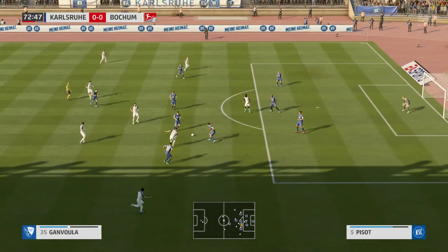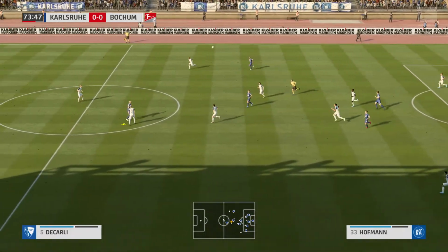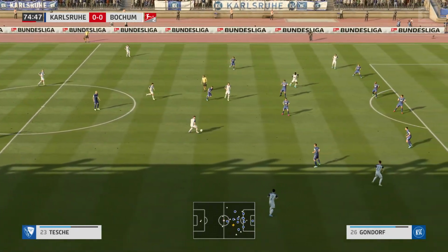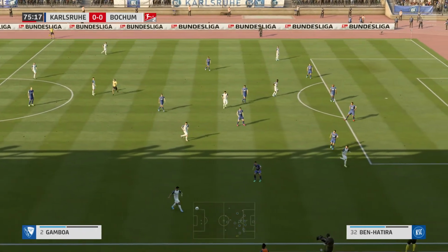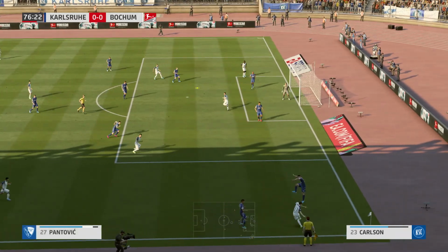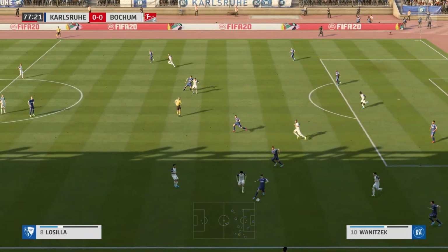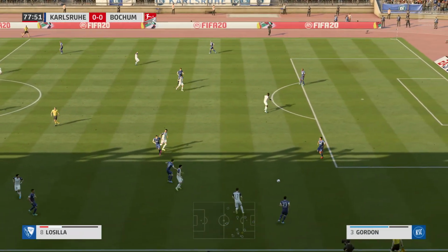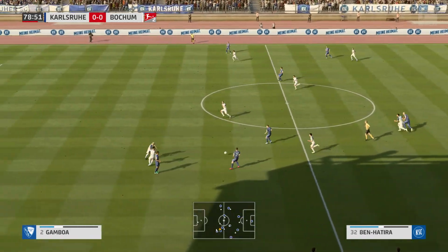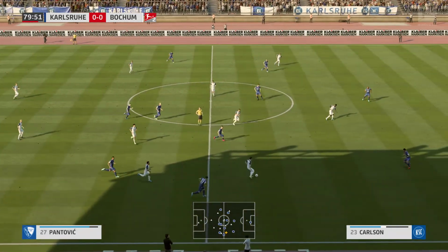Gontvula. Just as well from the defensive point of view that he was able to make that interception. Robert Tesche. It needs an accurate cross. And the snuffing out of the cross there. Carlson. Gondorf. Possession changes hands. The interception there.